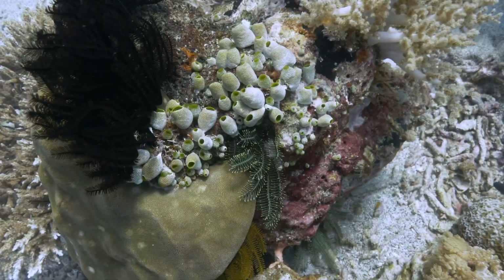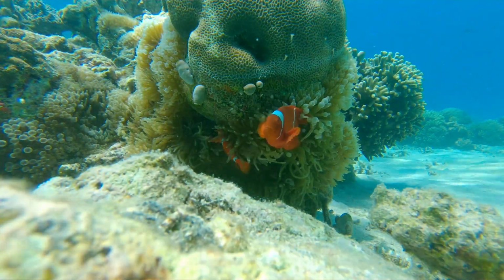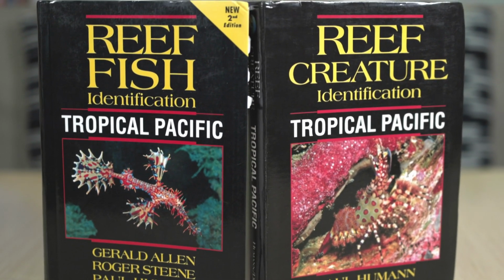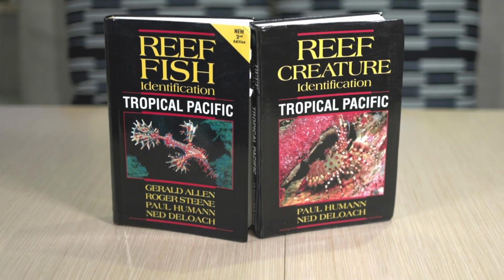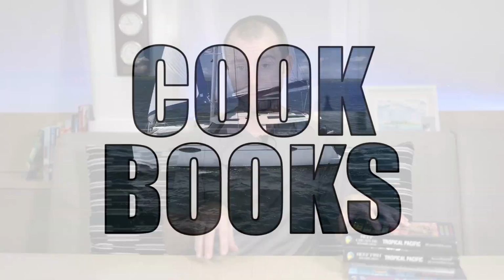If you're going to be doing a lot of snorkeling, which you definitely should, having a guide to help identify the fish and creatures you find can be a lot of fun, especially if you've got kids. We have both of these, the Reef Creature Identification and Reef Fish Identification books. These were for the tropical Pacific, but again, there were some overlaps with other parts of the world, and there are more region-specific guides available if you're interested as well.